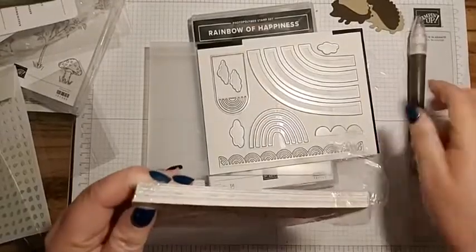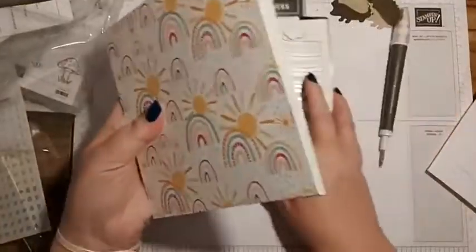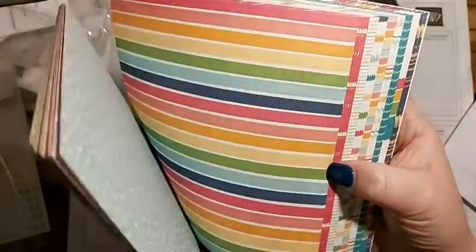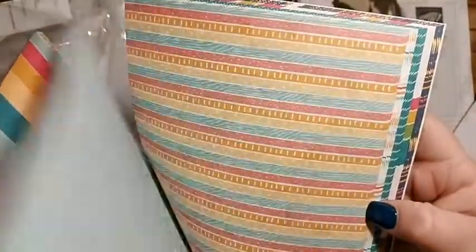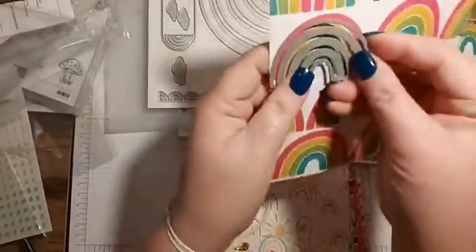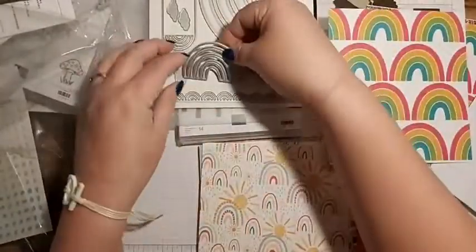the rainbows is £45. Is it 4? Yeah, 45. Oh my goodness, brains. Not got much today. So you get 4 pieces of each print. So this is the one side. That one reminds me of ice creams. Little stripy bit, some spotties, some more stripes, mini rainbows, stripes. This one, is it that one? Yeah, so this die will cut out that rainbow. So love that idea.